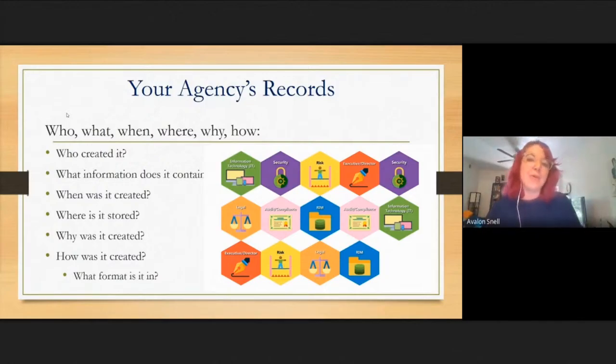And then knowing how it was created, what format is it? Is it an email? Is it paper? Is it a floppy disk, a CD? Knowing what formats you have can help you figure out the best way forward for managing your records as a whole.